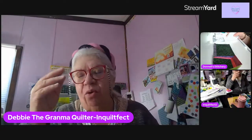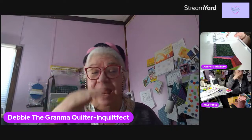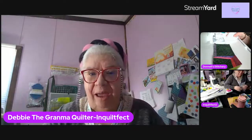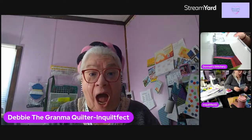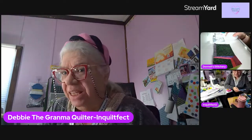Because, girl, I have so much free stuff that I've downloaded that I can do blocks and stuff with. And I have that log cabin that now I can do with all my strips. I have a lot of spare strips. Believe me, it's a lot.